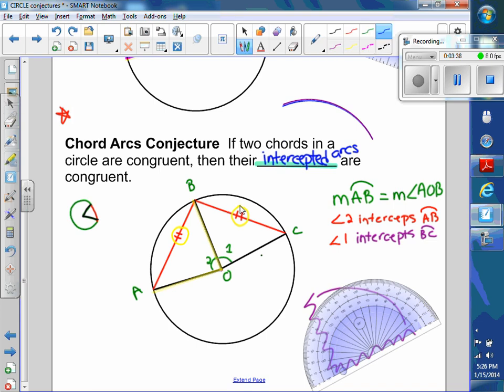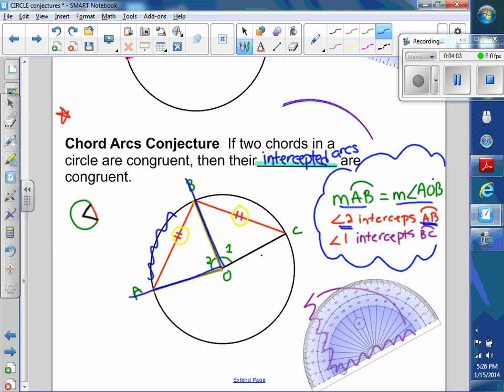So one other thing that came up that's important is the measure of a central angle, measure of AOB, that would be angle 2. That intercepts arc AB right here. It intercepts arc AB because it cuts it off. So the way we define the arc measure is by the angle. So if this were, say, an 85-degree angle, this arc would also be 85 degrees. So a central angle equals the measure of its intercepted arc.